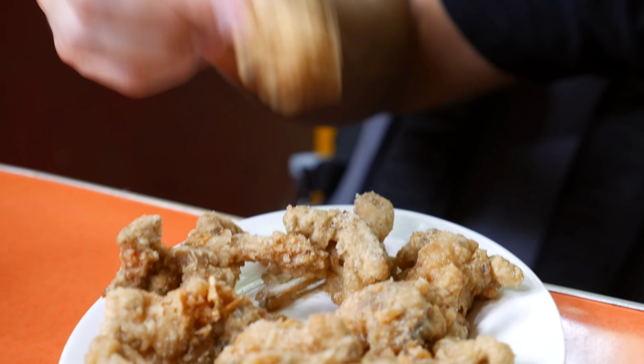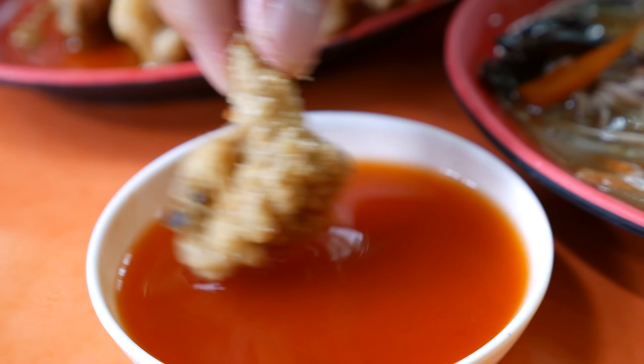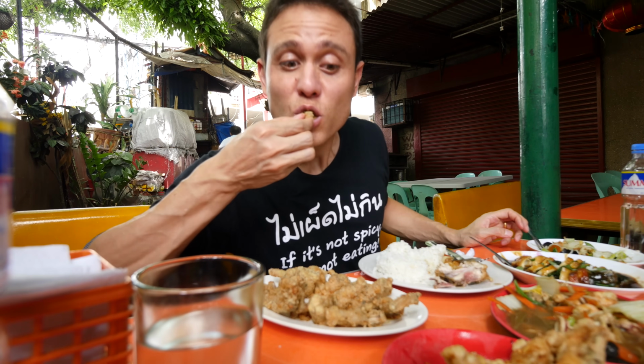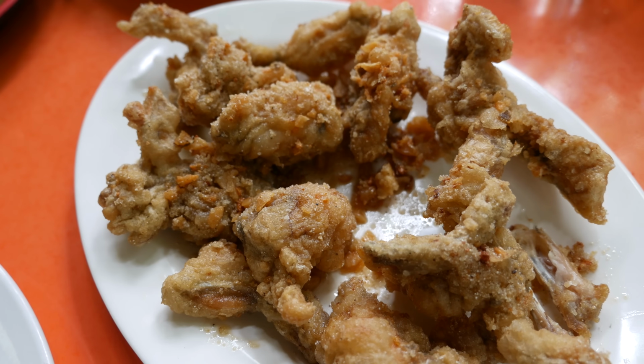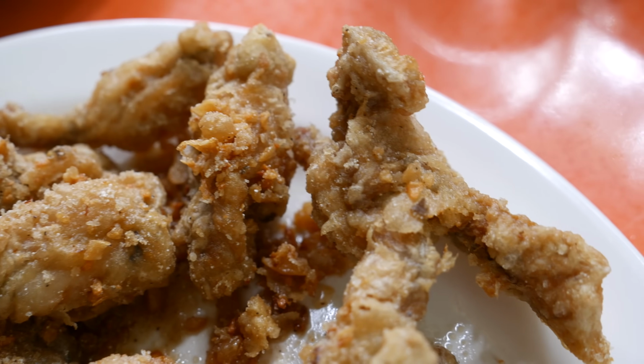I'm gonna grab another piece of frog, and this time I'll dip it into this tomato or maybe chili sauce. Oh, I can eat that whole piece despite there being bones in it. That's like a sweet and sour sauce. That does go well together because it kind of cuts the saltiness of the frog.